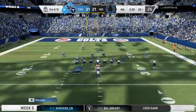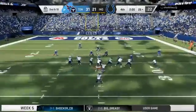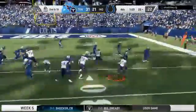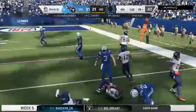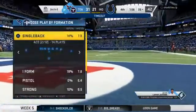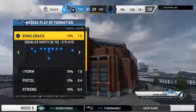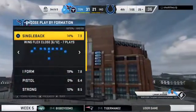Under 10, under 10, 10. Watch the safety creep. They'll keep it on the ground. Dobbins. And for one of the few times here today, this run's not going to go anywhere. And now right out of the 2-minute break, we'll get a timeout used defensively with 1:56 to go.